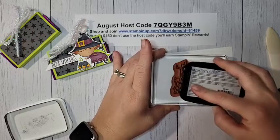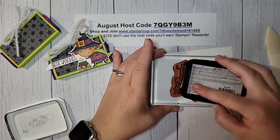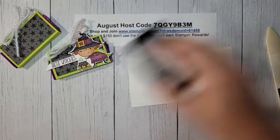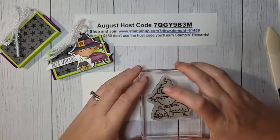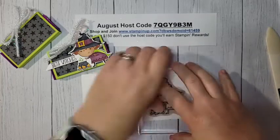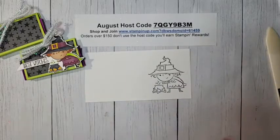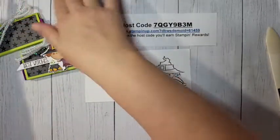I always invest in at least one Halloween product, and this is the one that I loved this year, these little witches. So I don't have that little hat, but I do love it, that witch's hat punch. It's so cute. So I'm going to stamp this in Memento. We're going to be doing some coloring with our Stampin' Blends, so just stamp that in Memento. So cute. And I'm going to put that one aside.